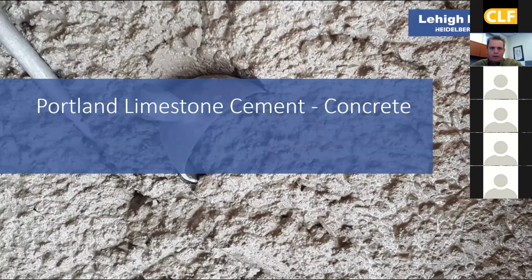How does this affect concrete? I'll now be talking about Portland limestone cement used in concrete and how it can be utilized to reduce the carbon footprint of the concrete.